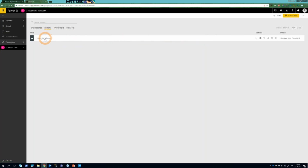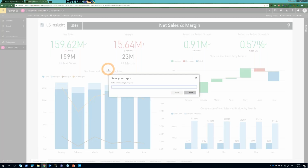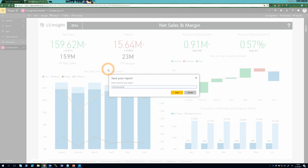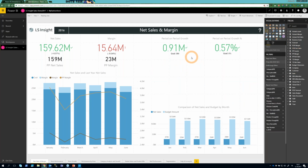But what I'm going to do is open the original report. So I'm going to create a copy of it. I'm just going to simply go and save as. So I'm going to save this as My Fashion Store, and save. As you can see now, I am located in the report My Fashion Store. And what we can do now is edit this report. Click on the edit option, then you get access to the visualization pane and the fields in the dataset. You can delete or move or create your own report using your imagination.